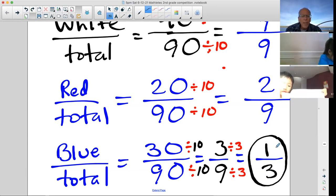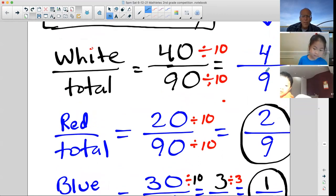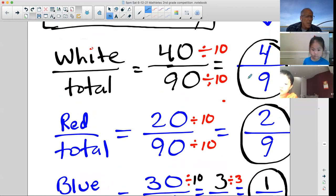The probability of choosing a red is 2 in 9, and the probability of choosing a white is 4 in 9. So this is your first problem that you've done using probabilities, and they're a lot of fun.